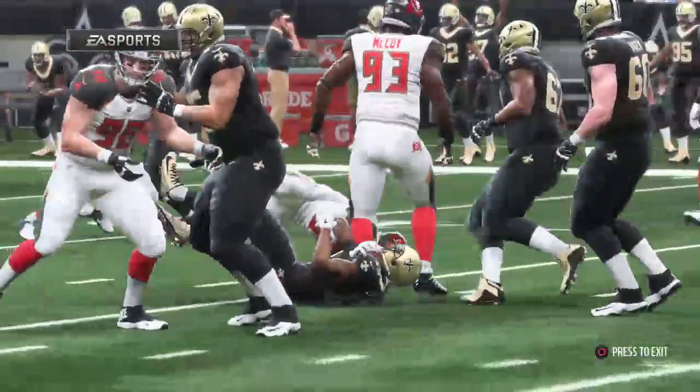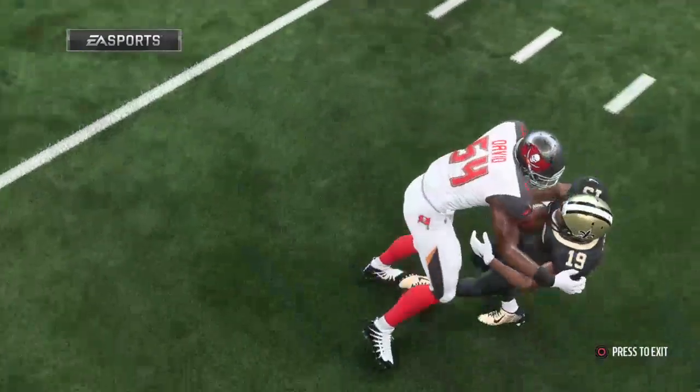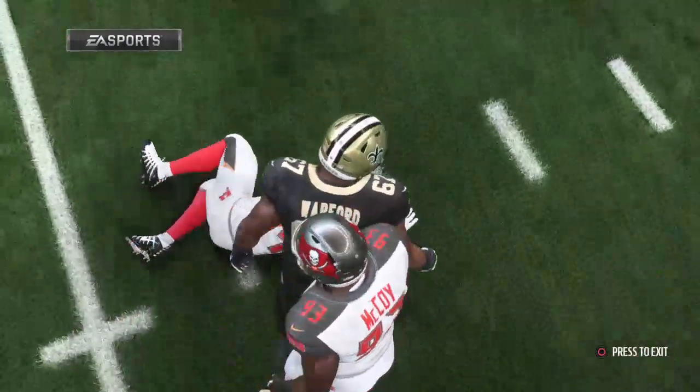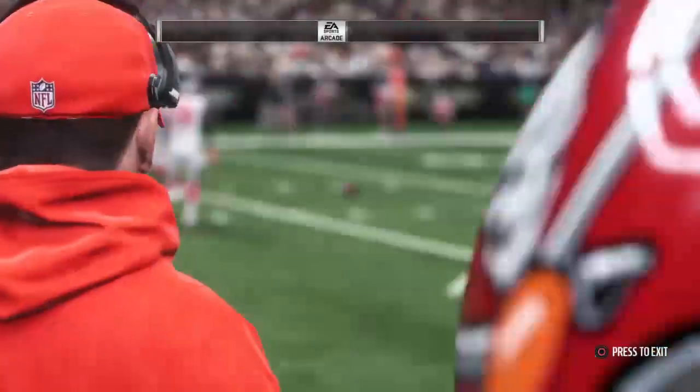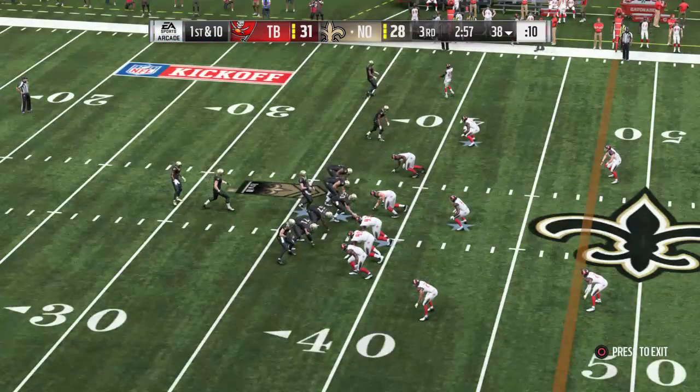I know many people like to throw to the tight end, maybe in a little flexed out position because he creates mismatches with his size. The slot receivers do the same thing with their quickness, their speed, and their route running savvy. Brees now perfect since the second half started. 7 of 7. It's 1st and 10.